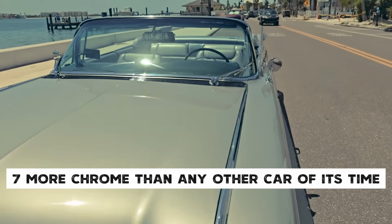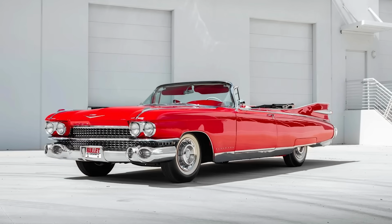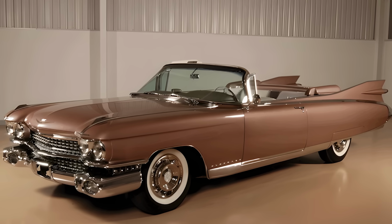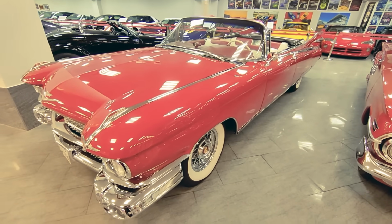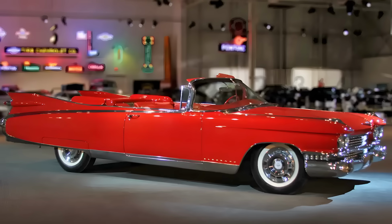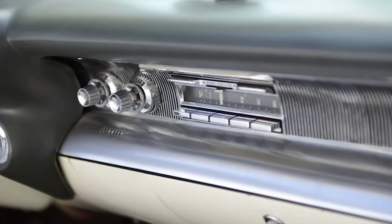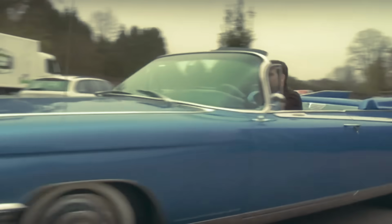Number 7. More chrome than any other car of its time. If sunlight hits a Cadillac Eldorado Biarritz, you'd better be wearing sunglasses, because the amount of chrome on this car could light up an entire block. From the massive front bumper, sculpted fender edges, dagger-like grille, and sweeping side moldings to the door handles, rear accents, wheel covers, and even the radio antenna frame and side mirrors. Almost every exterior detail was bathed in chrome.